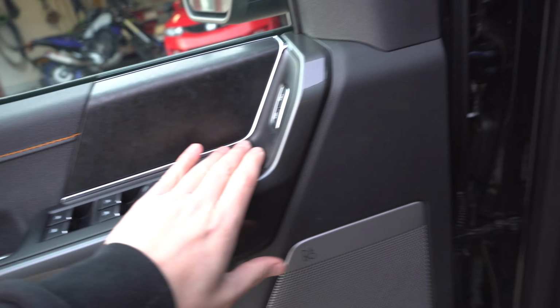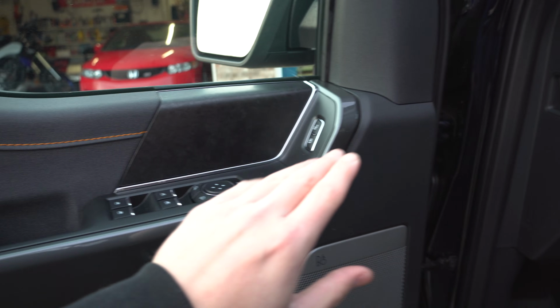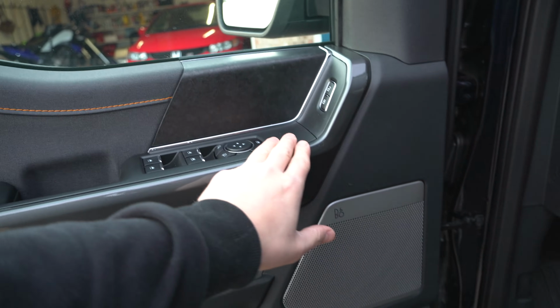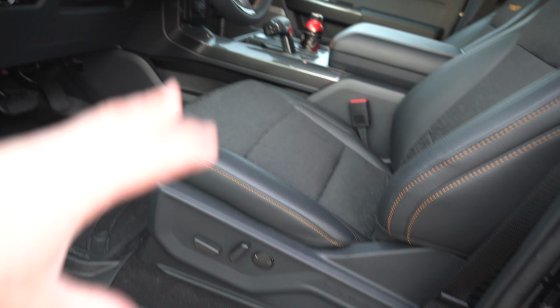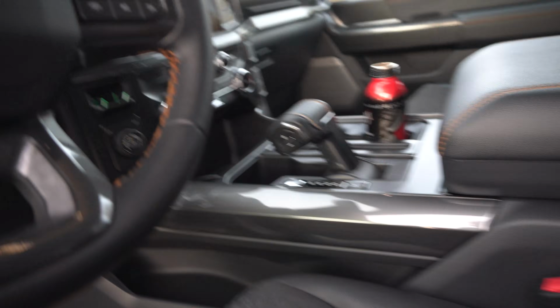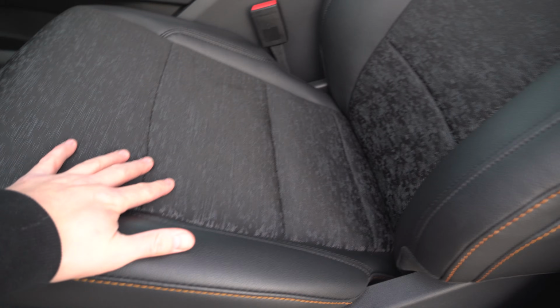I'm not sure yet. But yeah, so the memory seats is a really cool option. It is really handy for those who have more than one person that drives the truck. It does make it nice. It automatically sets up not only the seat, but the mirrors. But that's really the big stuff, is the display and the seats being fully leather.